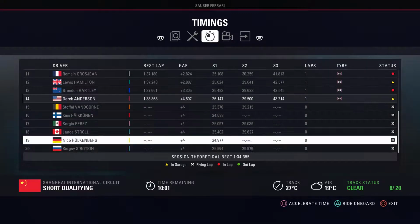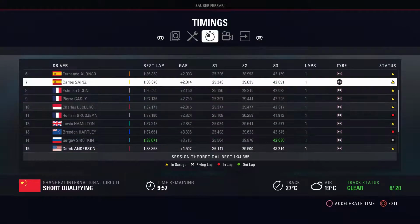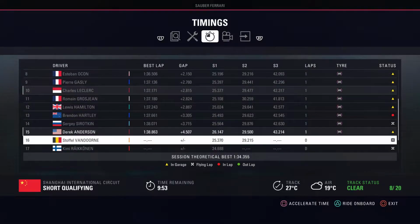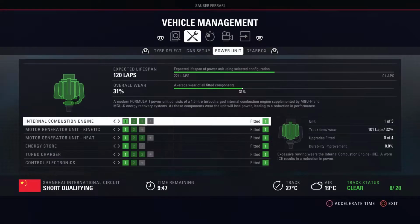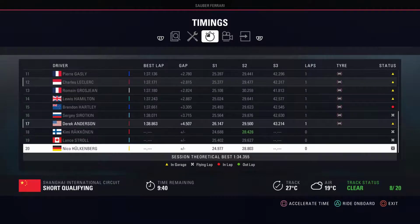Okay, we just need to be a little bit more aggressive, I think, the next time we go out. Let's put another set of softs on just to be safe. Really don't think there was too much wear. Wear wasn't bad. But yeah, we definitely need to up the pace a little bit. We should be probably last.